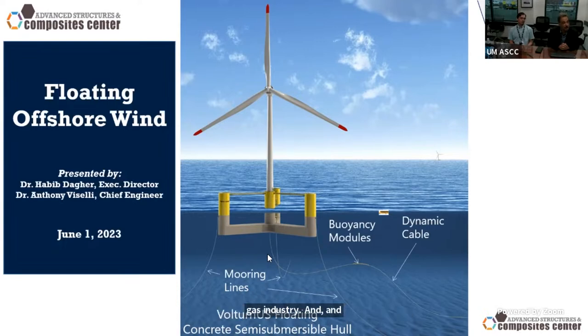The hull also has a cable coming out of it. It's an electric cable that will bring the power back to shore. And the cable makes a jog in the cable. We call it a lazy curve or S curve. And you can see here where we have buoyancy modules. Again, I'm going to go ahead with my cursor. And there's the buoyancy modules that hold up the cable.